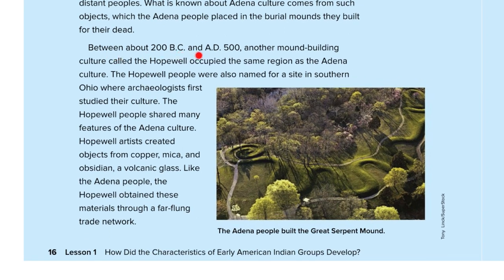Between about 200 BC and AD 500, another mound-building culture called the Hopewell occupied the same region as the Adena culture. The Hopewell people were also named for a site in southern Ohio where archaeologists first studied their culture. The Hopewell people shared many features of the Adena culture. Hopewell artists created objects from copper, mica, and obsidian, a volcanic glass. Like the Adena people, the Hopewell obtained these materials through a far-flung trade network.